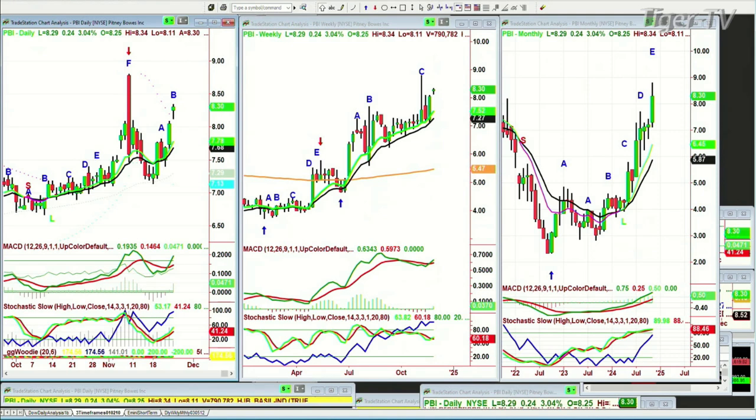Pitney Bowes should be going to a leg D at some point in the 860s or so, but it must hold 777. Who said Pitney Bowes? PBI. So I don't know if I did that, but this is acting very nicely. Walking the 9-period moving average in the weekly chart. It's in Business Instruments or something. I can't remember. It's a famous name, Pitney Bowes.